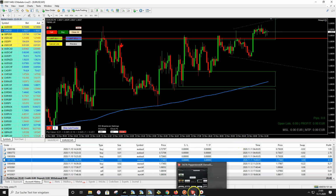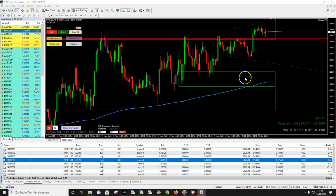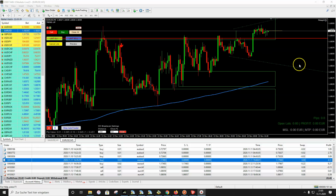Let's see if we can find this on the list. So this is the correct account. I have so many accounts that I have to switch through all of them. So we're back here, and you can see I used here the candle close break-even settings from Metagrid.